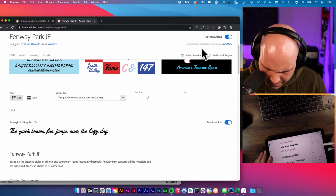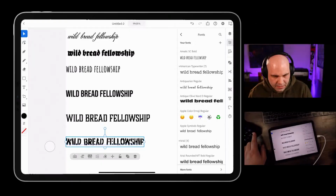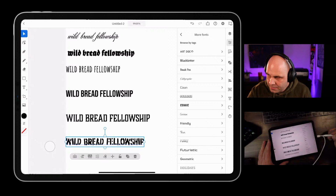Your fonts. More fonts down here at the bottom. Oh, you can't quite see. Let's come up here. Let's switch back to this. All right. So down here in the bottom where it says more fonts, just to show you how we got there, I'm on the iPad, right? I've got this selected with my selection tool. Over here on the properties tab, down here under text, we're gonna come down here to more fonts. Okay. All right. So lots of fonts here. We can browse by tag.